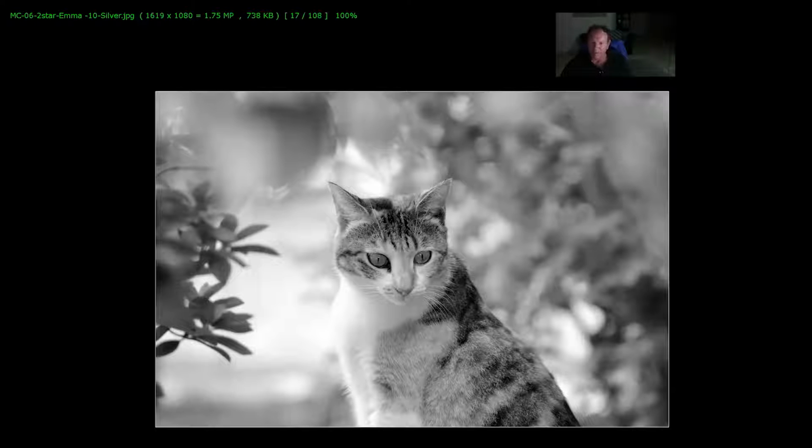But for a 2-star, it was a very good attempt. The background is also nice and blurred out. I actually do like the light that's coming through the leaves in the background.